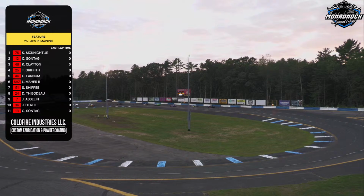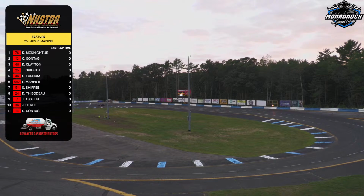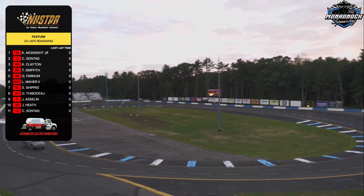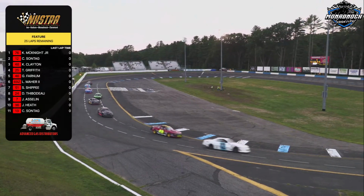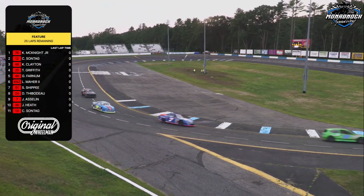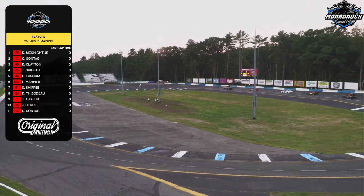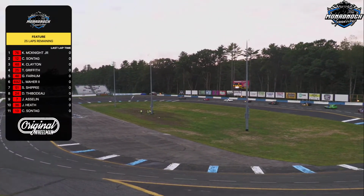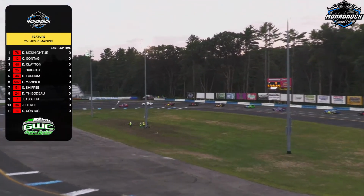Okay, race control says both the 51 and the 24. So Skylar Shippey will not return, and neither will David Thibodeau. Tough break for Thibodeau, traveling down here to the high banks, ready to compete with us tonight. So race control is saying the pace truck will be off this time by. They're going to double back up. We're going to try to get this 25-lap feature in the books tonight.